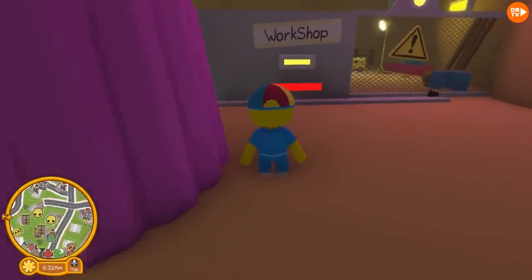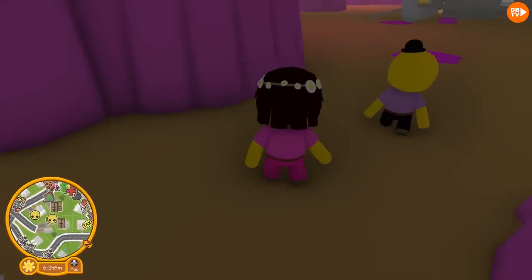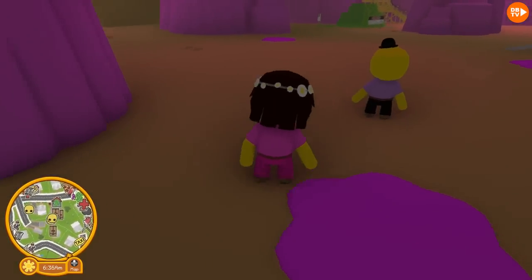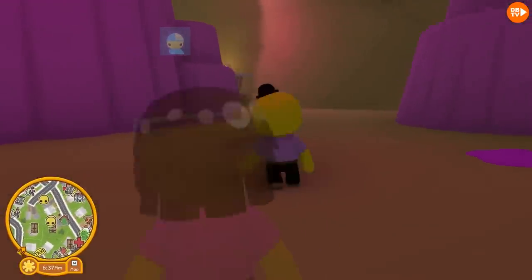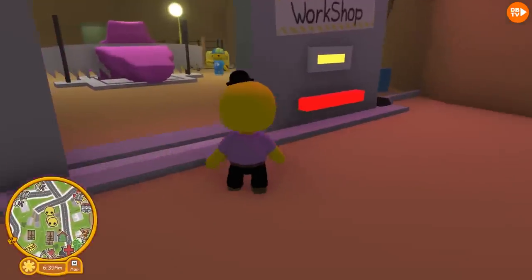Hold on. Wait, where'd your son go? Where's my son? Where's my son, sir? I don't know, but we can try to find him. He may have gone this way. Oh, and over here is the workshop. Oh, and there's your son.